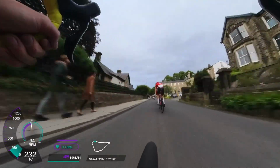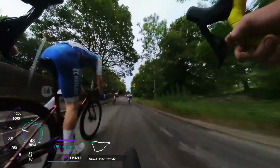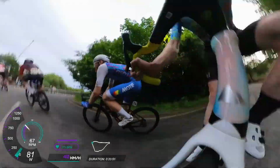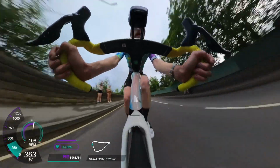I tried to do a good warm-up on the rollers, but I was so stiff, and I could really feel it in my legs. I got to around about this point, 20 minutes in, and as you can see from the footage you've just seen, I was clearly feeling quite strong, and being able to move up a few riders.